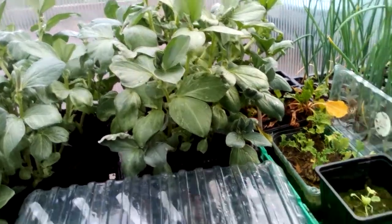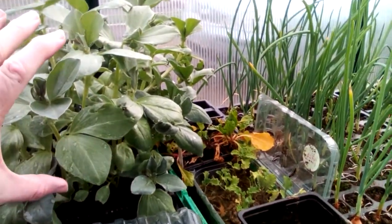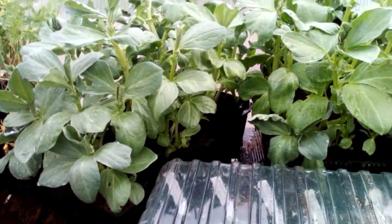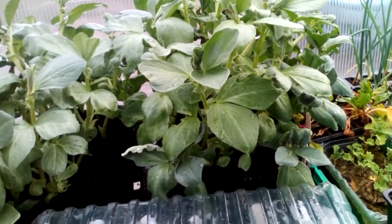Okay, in the greenhouse now. These are my broad beans, and as you can see, they're a good 6 to 8 inches high now, so they're pretty much ready for going out. The problem is I haven't got time to do them today, and I've not got a bed ready for them, so that's going to have to wait for another week until Easter weekend when I'm back, which is one of those things, but we'll see.